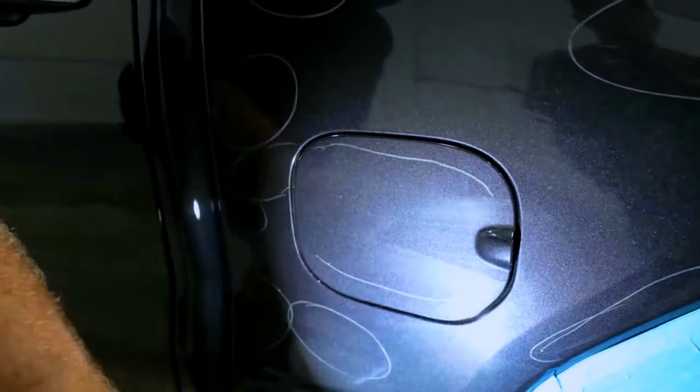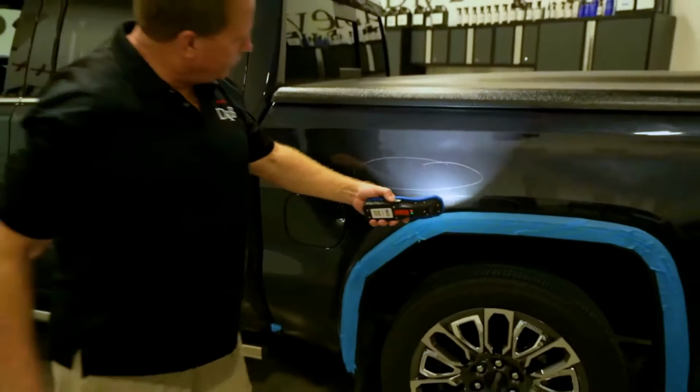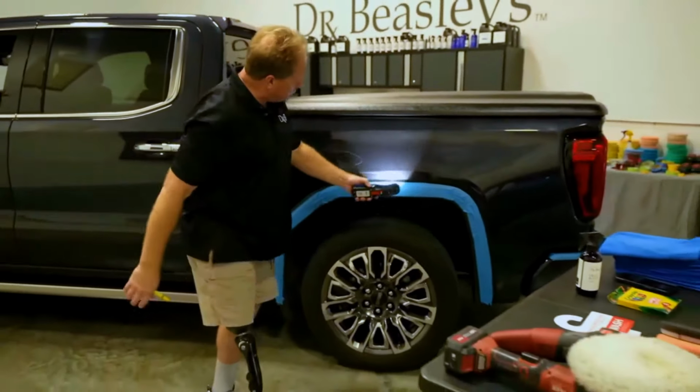Come up a little bit. Right there. You can see it right on the gas. You can see where they wiped it. And everywhere you see a circle is coating high spots. Big old line of coating high spots.